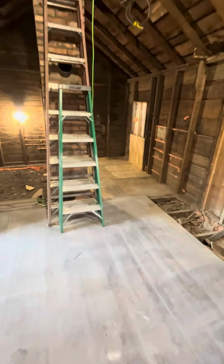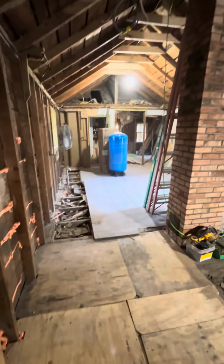Gonna walk into here. Got some floor laid down today. This wasn't here 2 days ago. Animals were running underneath this. It's been all spray foamed along the sills and against the plate, so we shouldn't have any mice this winter at all. And I'm going to give you a view from this way.